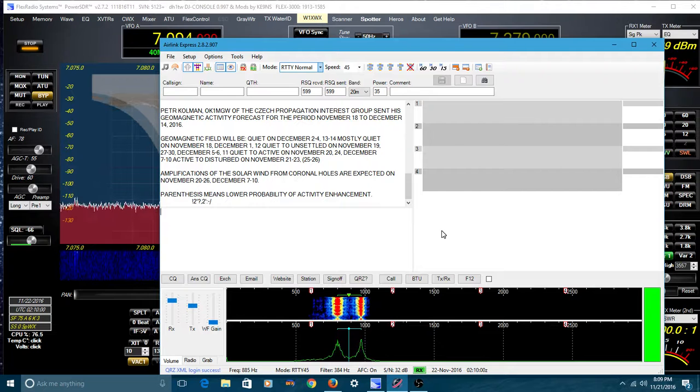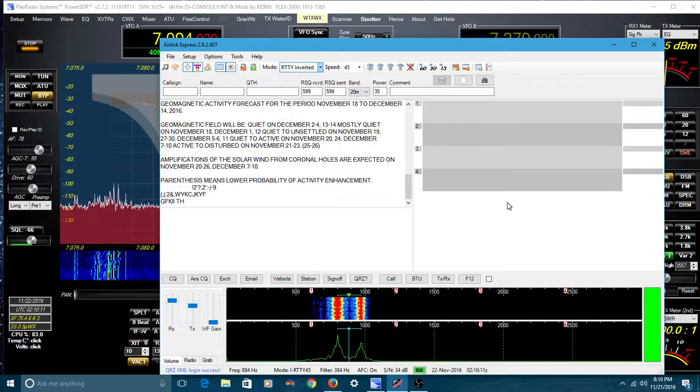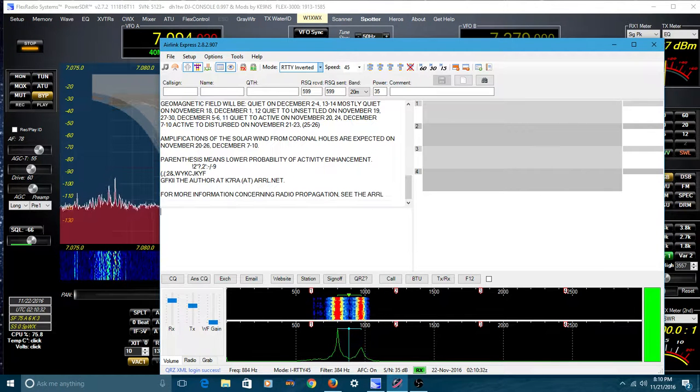As you can see, we're just getting symbols on the screen. It's not really decoding it. So that tells you you got to switch to the other mode, which I just did, and there it goes again, decoding. Appears to be an ARRL RTTY message coming in on propagation.